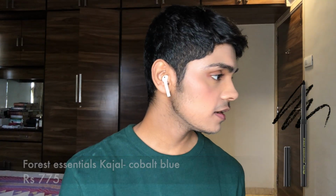Next up is the Kajal. This is in the shade Cobalt Blue. This doesn't have a lot of pigment, which is sad because it costs 775 rupees. So if you see, with one stroke, this is all you get. So you have to go in again to get a very pigmented finish. I don't really wear Kajal, but I'm just going to show you how it will look. This is not the kind of blue I would expect from a Kajal, because a Kajal is supposed to be more pigmented. At least that's what I've seen.